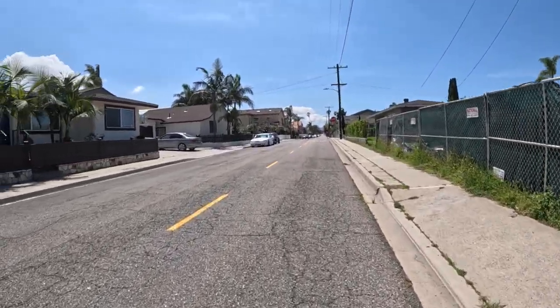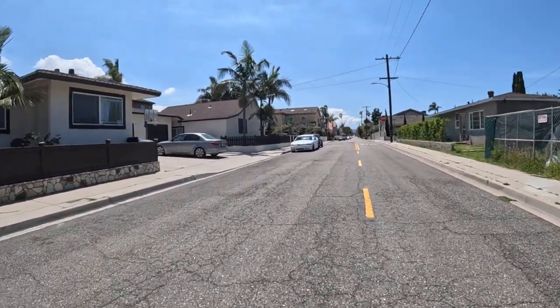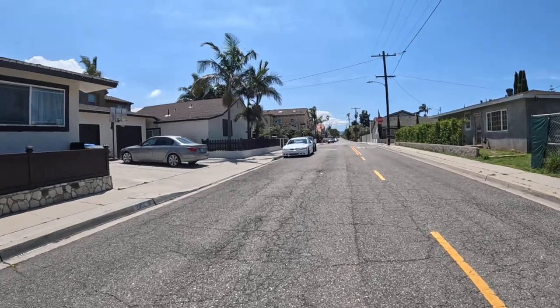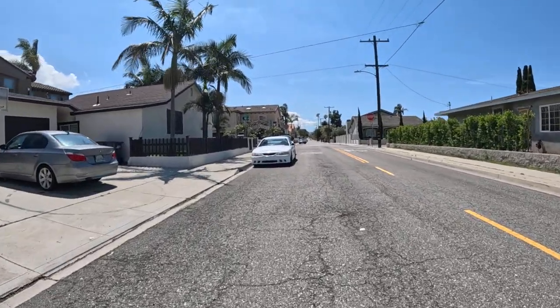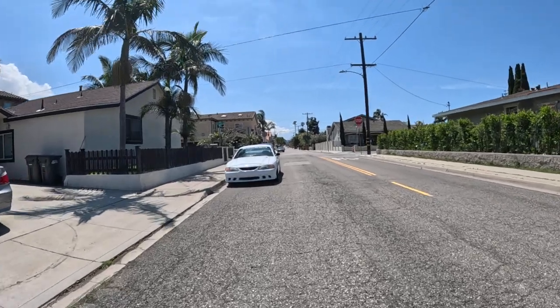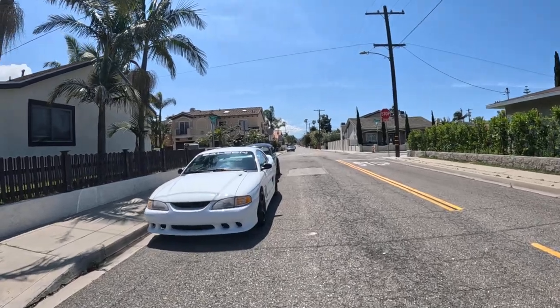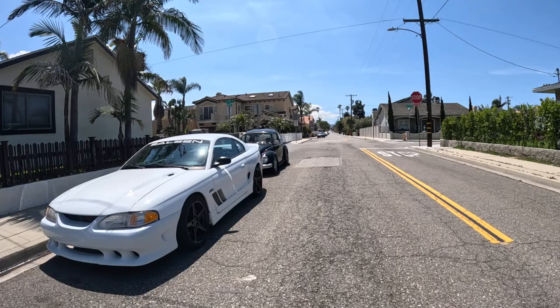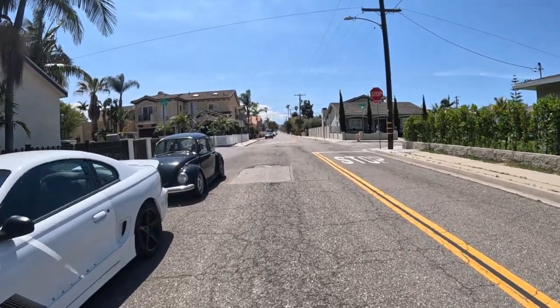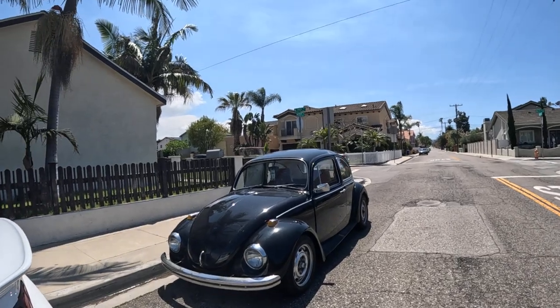All right. The VW bug. Check that out. Looks like it's from the 60s. You never know what you're gonna see on these walks. Now here's the Falcon. I've seen this before. The Falcon on a Mustang body, but it's called a Falcon. And then this is a 60s VW. I don't know what year exactly. If you know, let me know.